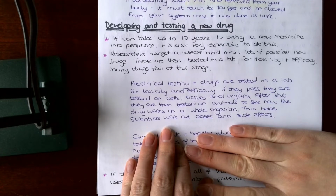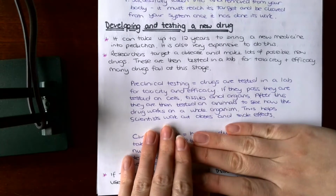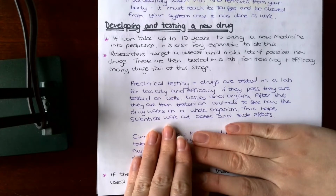If they pass, they are then tested on cells, tissues and organs. After this, they are tested on animals to see how the drug works on a whole organism. Now, this is one of the problems with the industry, because obviously people are against animal testing because sometimes these animals get harmed during this process, and some people argue about whether the drug will have the same effect on humans as it does in animals. This, however, does help scientists to work out doses and side effects.